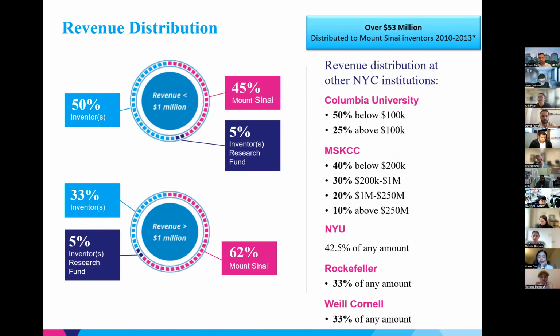Now, another important aspect: at the end of the life cycle, many of the inventions may not get to this stage. But our goal is to get as many as possible to the finish line and generate revenues, and these are determined by several external factors in the market. The typical policy of Mount Sinai is that 50% goes to inventors up to $1 million, and of the rest, 45% goes to Mount Sinai Health System, and 5% goes to the Inventors Research Fund. Before these distributions are done, any costs associated with patenting or otherwise are taken out, and then the rest is distributed.